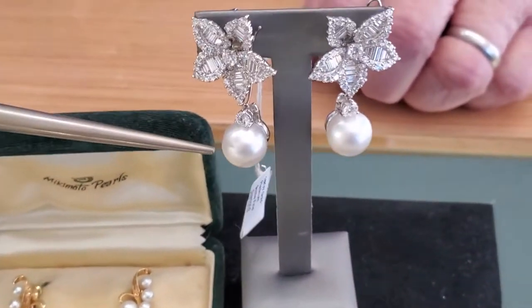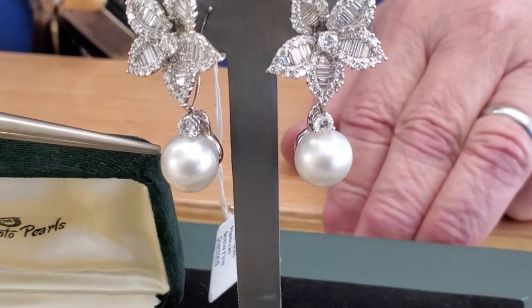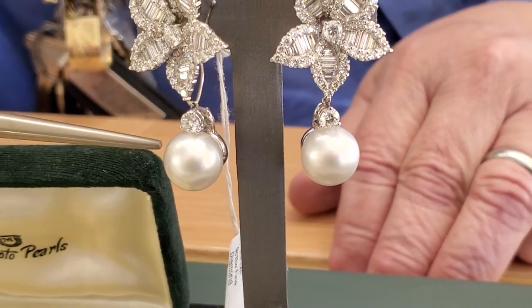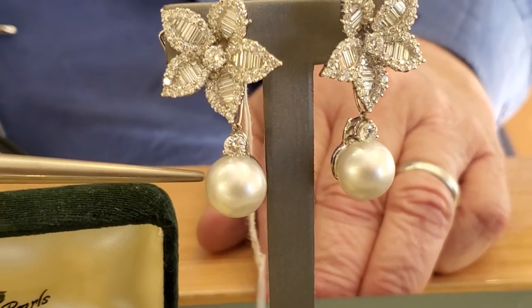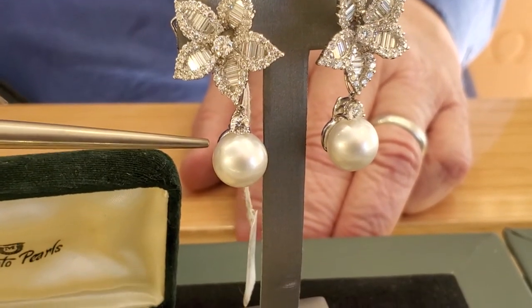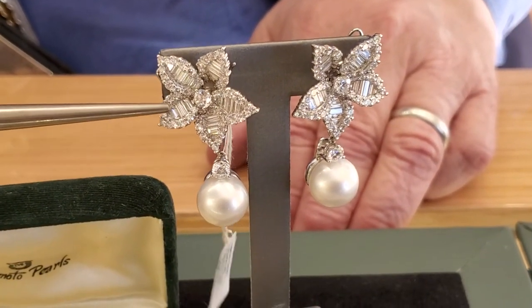Next, you have South Sea pearls. Don't be confused. There are a lot of South Sea pearls out there that are actually done very quickly in China, and they're not worth very much at all. These are old 1970s, 1980s, 16 to 17 millimeter, beautifully matched, heavy nacre, beautiful luster, South Sea pearls, what they used to call Tahitian pearls. And add 10, 15 carats of diamonds, and you've got something that's worth $10,000 to $20,000.